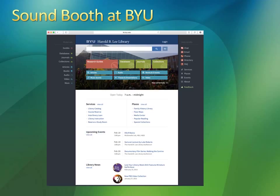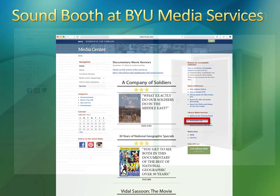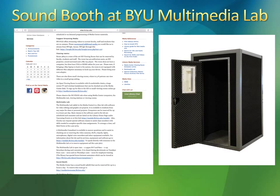Of course, there is always the sound booth at BYU. If you go to byu.edu and then to the Harold B. Lee Library page, click on Media Center, which will take you to this page. You click on Multimedia Lab, and it will bring up this page. If you scroll down, you will get to the information about the sound booth. The sound booth pictured here is probably not exactly the same, but it's similar to the one at BYU. I'm told it holds 4 to 5 people for the ultimate in a quiet recording experience.